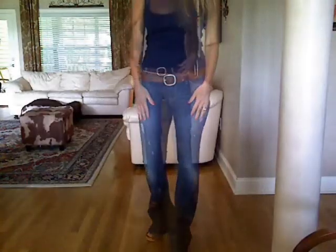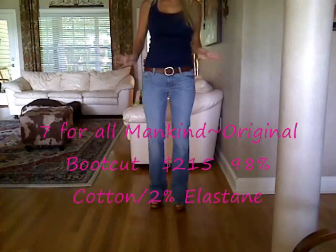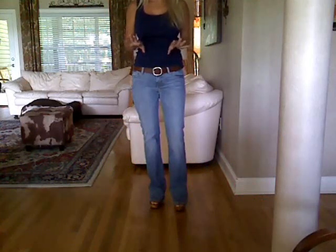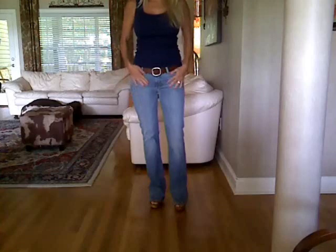Okay, on to my next one. Next ones are the 7 for All Mankind jeans, and this is the Boot Cut Original Fit. If I can get any of the wash information or stuff off the tag, I will, but otherwise, you can just look it up and see.